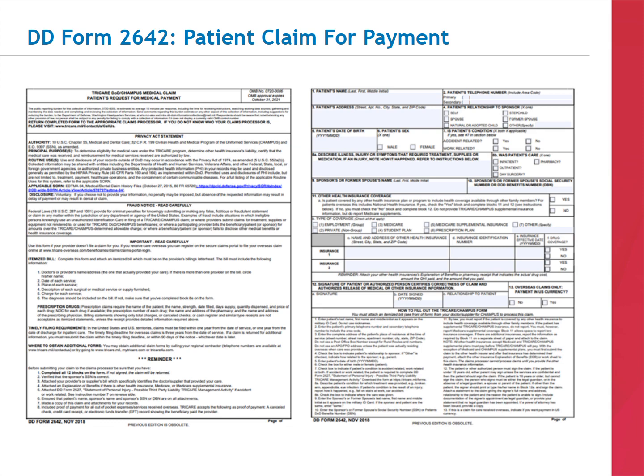Officially, it is called a TRICARE DoD Champus Medical Claim Patient's Request for Medical Payment. You may hear us refer to this as the DD2642 Beneficiary Claim Form. You must complete, sign, and submit a DD Form 2642 with any new claim you submit. Note, if you are using the Message Center to only submit requested documentation for a claim already on file, then the DD2642 is not needed. Additional or requested documentation may include the primary health insurance explanation of benefits, medical records, or DD Form 2527, potential for third-party liability.